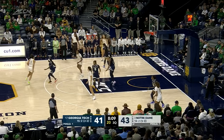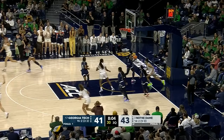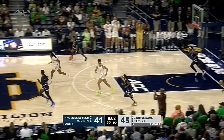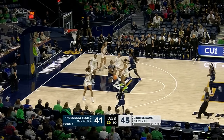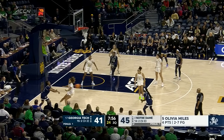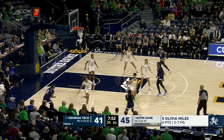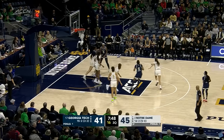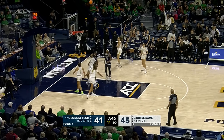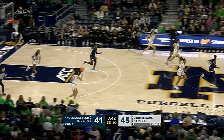Well, where the Irish are leaving some points on the table, they have 10 offensive boards. How about that move from Miles? A little hezzy, the underhand finish with the jelly roll. Now, the Irish have 10 offensive rebounds, but only 8 second chance points to show for that, Pam. Wright thought about it. Instead got it over to Morgan. Cross-court pass. Free ball missed by Dunn.